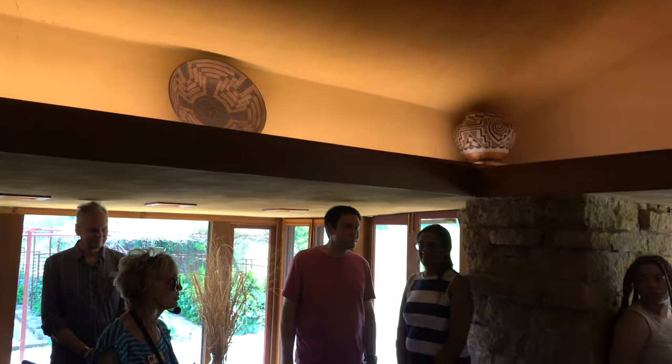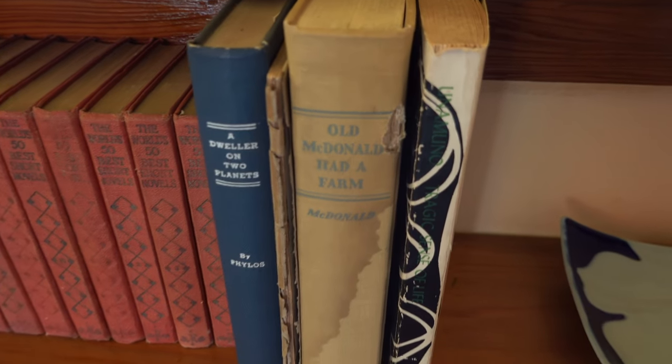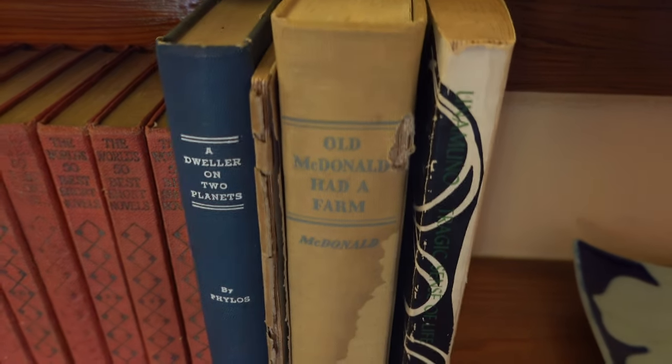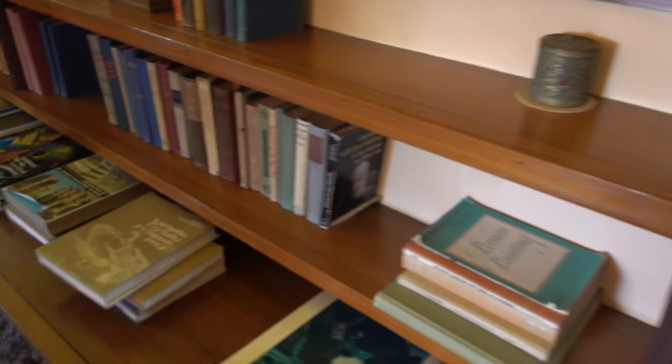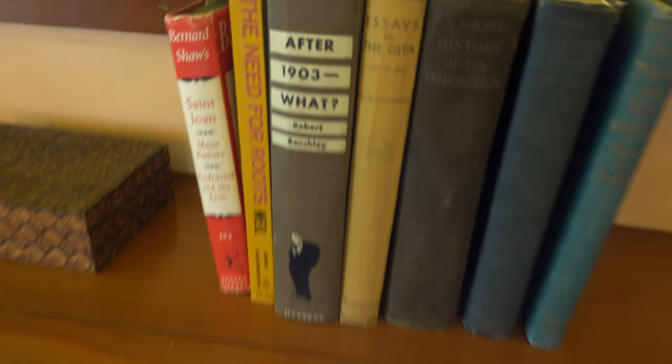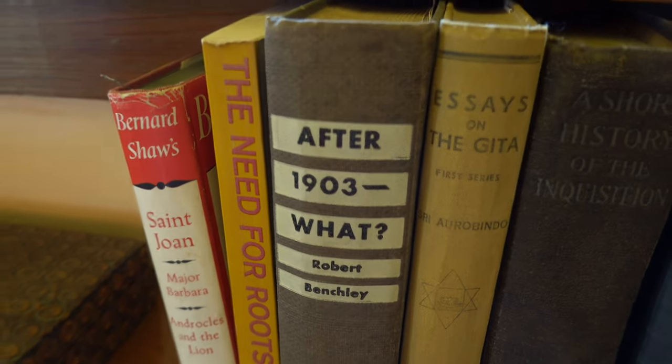Unfortunately, it took about 15 years. I love this book, Old MacDonald Had a Farm, yes. By MacDonald, no. In Frank Lloyd Wright's wife, Olgivanna's, library collection. She was from a warm climate. Some of her influence. After 1903, what?